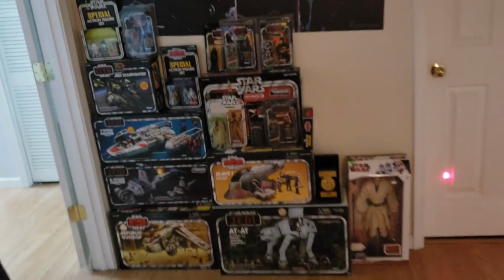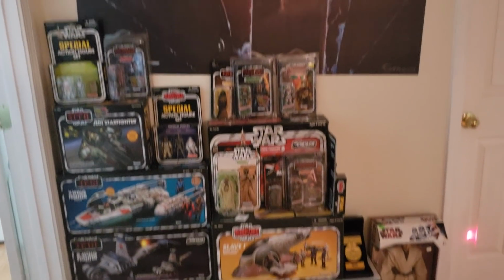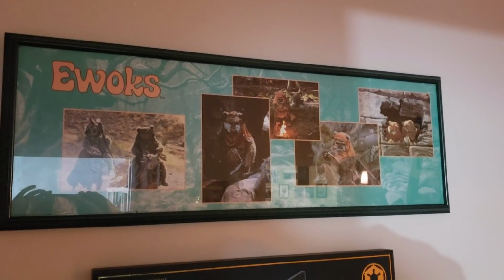Then we got some vintage collection, mostly empty boxes here. Most of the stuff you've already seen that was in these boxes. It's on the shelves over there. An awesome piece of Boba Fett. And my favorite media from Star Wars, honestly, Ewoks.